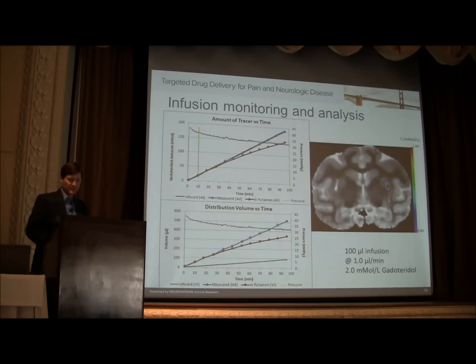This is an example of a well-behaved, best case infusion into monkey putamen, at 1 microliter per minute. The catheter was centered nicely. We had a nice round infusion developing with low backflow. And the distance from the catheter to the nearest boundary is about 2 millimeters. So there's not much space in the putamen. That's about the best you can do.